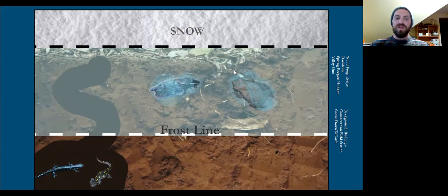Now, the amphibians pictured here, we have a spotted salamander and a blue spotted salamander, have a different strategy for overwintering. They are not freeze tolerant, they're freeze avoidant. So they're crawling down way below the ground, below the frost line. So this is like 4 feet plus. Basically, you can think of where these salamanders start to overwinter as the place where you'd start to think about installing a root cellar.